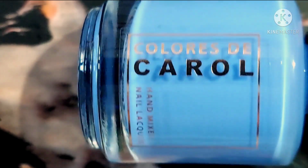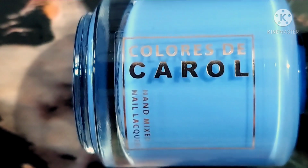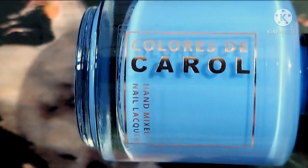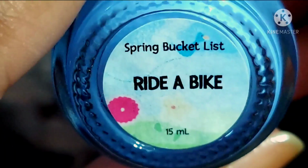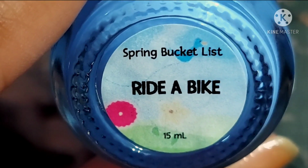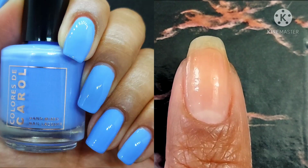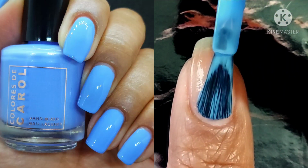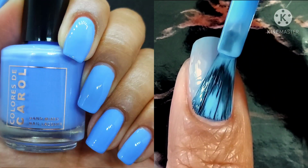So next up is going to be Ride a Bike. This one is a periwinkle blue crelly and will also be $11. I have to tell you guys, I am really feeling some gradients with this collection because I think that gradients are easier with creams and crellies than they are with, I'd say, multi-chromes or with jelly flakies. Those are just not as easy to do a gradient with.